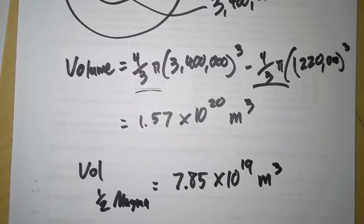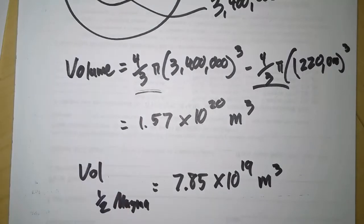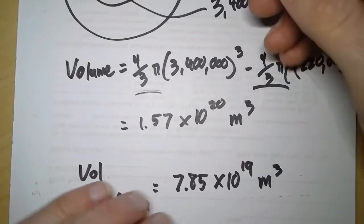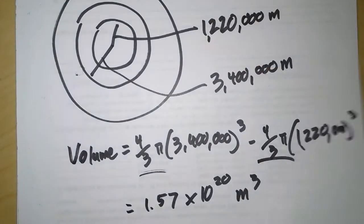So that's our volume. That tells us how big it is, but now we have to figure out how much energy it contains. In order to do that, we have to ask ourselves, how much energy can it hold, and what's it made out of? And so this is made out of iron and nickel.